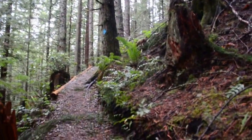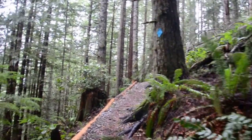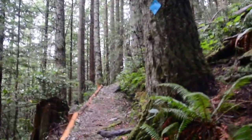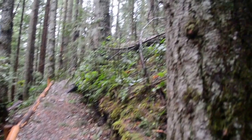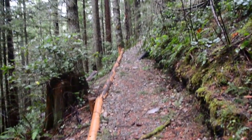I'm on the trail above the waterfall. It's very well marked. Right when you first leave the waterfall, it's really rough. I think that's to discourage tourists from continuing. But now it's a nice trail.